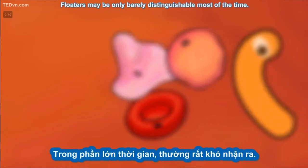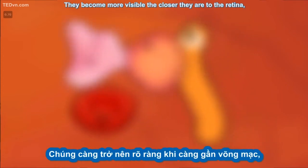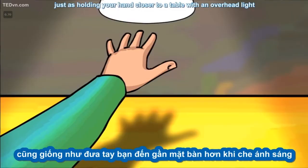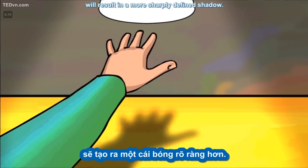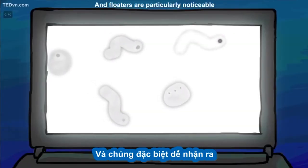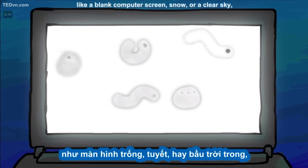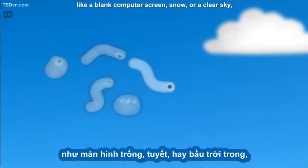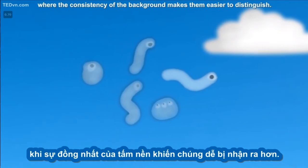Floaters may be only barely distinguishable most of the time. They become more visible the closer they are to the retina, just as holding your hand closer to a table with an overhead light will result in a more sharply defined shadow. And floaters are particularly noticeable when you are looking at a uniform bright surface, like a blank computer screen, snow, or a clear sky, where the consistency of the background makes them easier to distinguish.